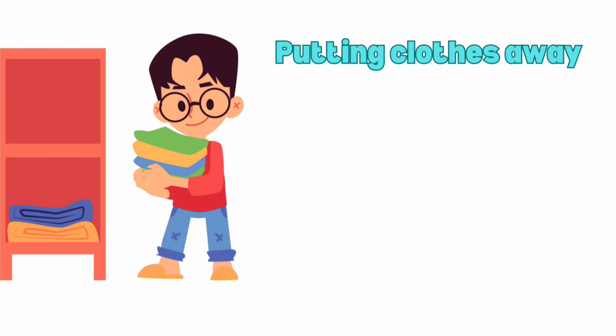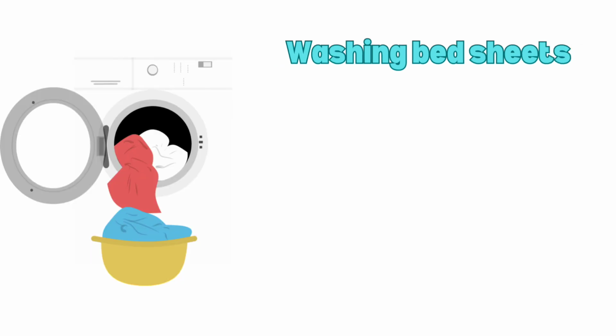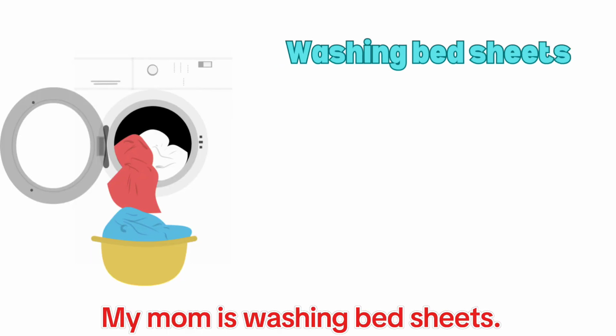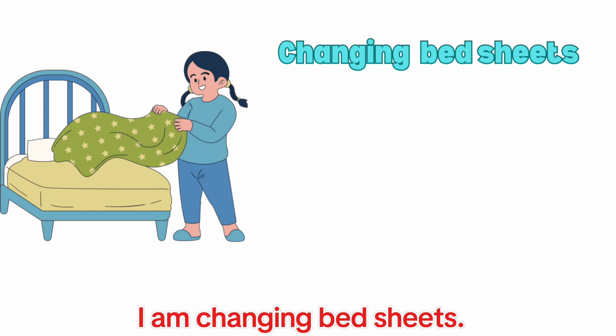Putting clothes away. He is putting clothes away. Washing bed sheets. My mom is washing bed sheets. Changing bed sheets. I am changing bed sheets.